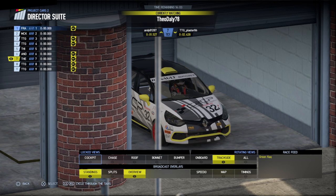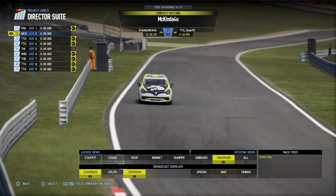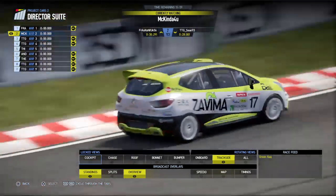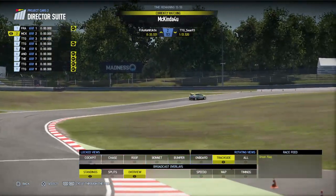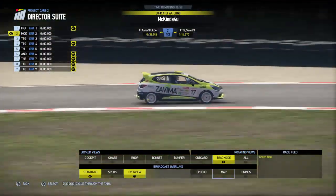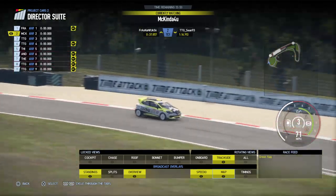Apologies there, I was caught a bit off guard for the start of qualifying. I thought I had enough time to get a drink sorted. We are sticking to the Brands Hatch Indy layout for the second race, so all the corners that you've been seeing out on track will be there.